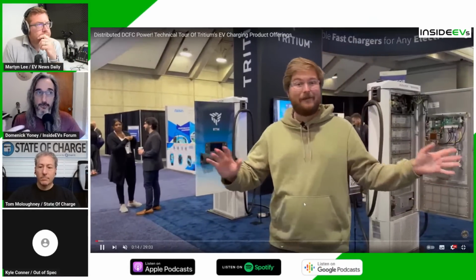Distributed DC FC power is how your title starts. So like you're saying before with the Tesla backend, there's a shifting of load going on between the different chargers at an installation. Yep. They have a park option called the PKM, and they also have an all-in-one option where there's no power sharing. And we go through the pros and cons of both. I think the nerds will find it interesting. It's obviously a very deep in the weeds video, but that's the stuff I enjoy the most. So we had a great time with this one.